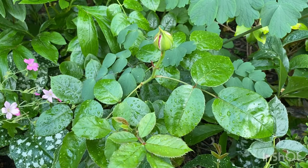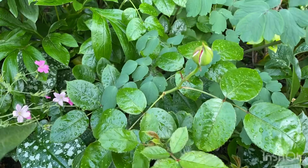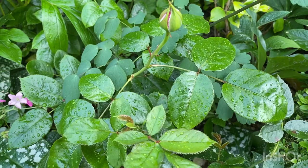So this is the Timeless Pink. I have a bud, but it's quite crowded in this area. It's not yet in flower, but I'm sure it would look equally as beautiful as the other Timeless in its collection. The leaves are super, super healthy. Very glossy.